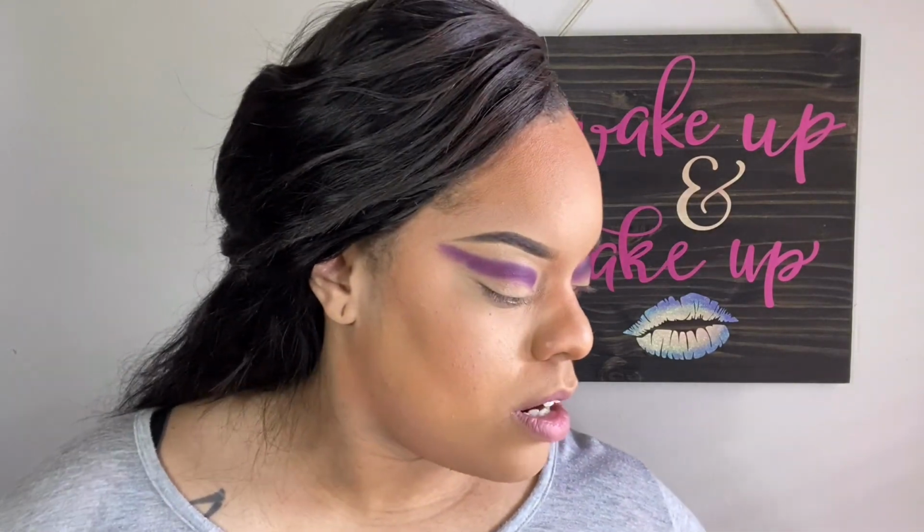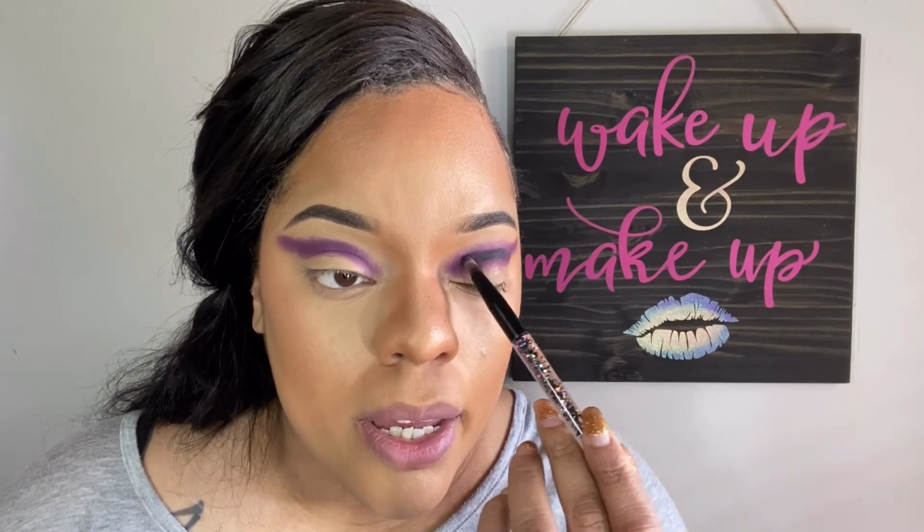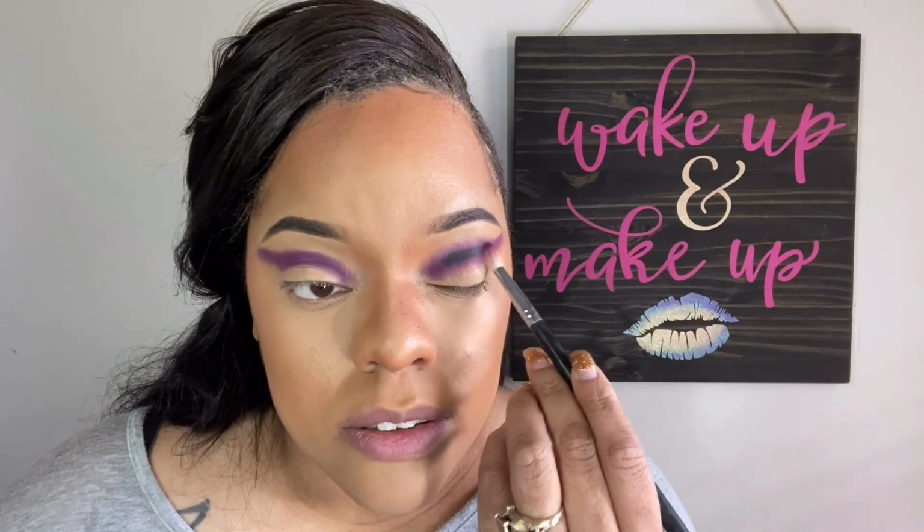So I kind of want this purple to be even a little bit darker, so I'm gonna go into the black shade in that James Charles palette and just keep that black right here just to give it a little bit more definition.